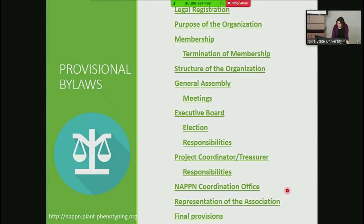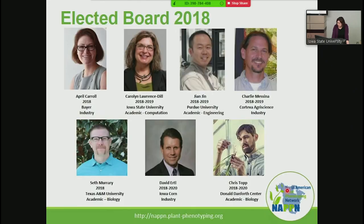So we created these provisional bylaws that you would all rather die than have me describe to you. The important thing here is circled, and that is the election. This was something that enabled this community-driven organization to be genuinely community-driven, not just by a few people that wanted to push it forward. So we had an elected board in 2018, and it involves both people from industry and from different universities.